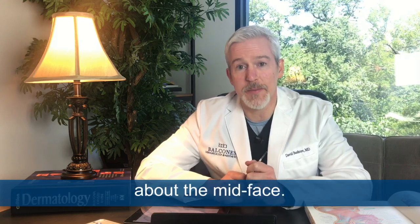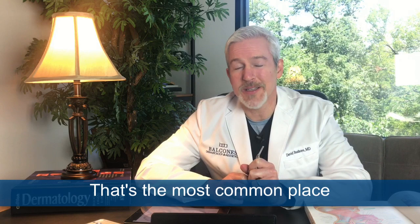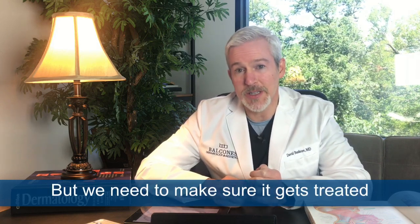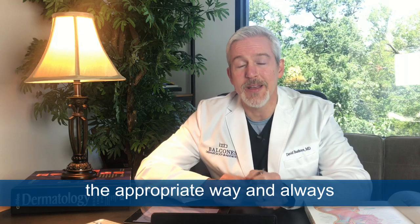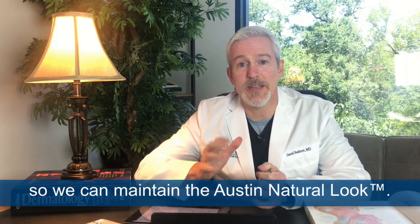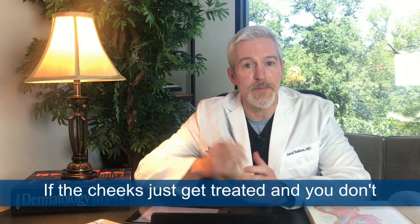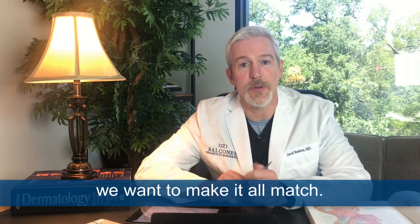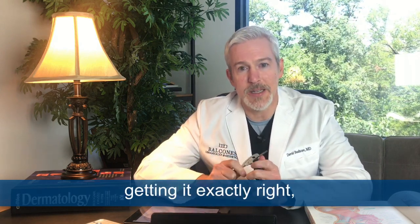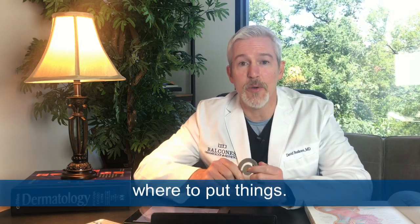Today we're going to be talking about the mid-face. First, I'm just going to focus on the cheeks. It's the most common place that does get treated, but we need to make sure it gets treated the appropriate way and always in evenness with the rest of the face so we can maintain the Austin natural look. If the cheeks just get treated and you don't treat the temples, everything doesn't match, so we want to make it all match. The best thing to do in terms of getting it exactly right, there's science and math to this. We can actually measure and know where to put things.